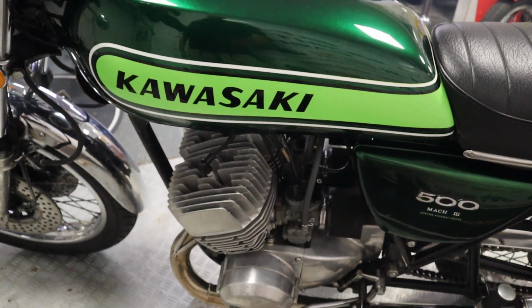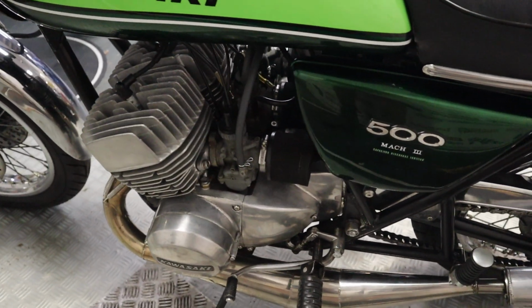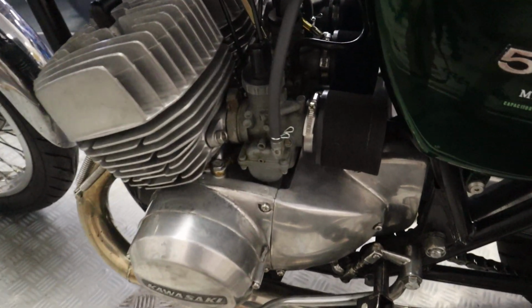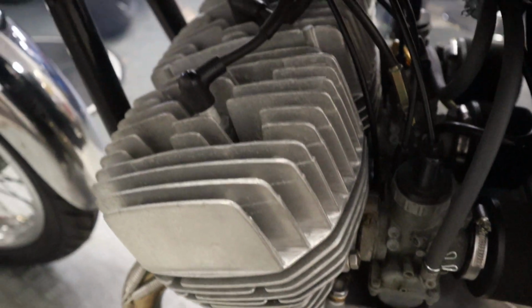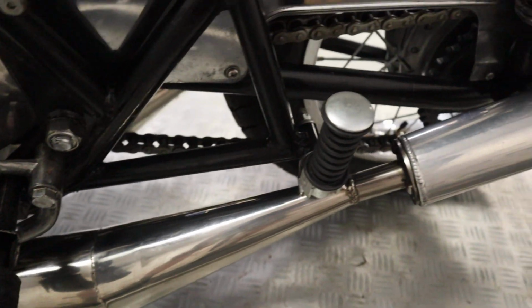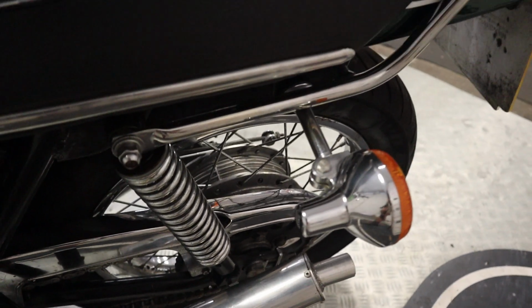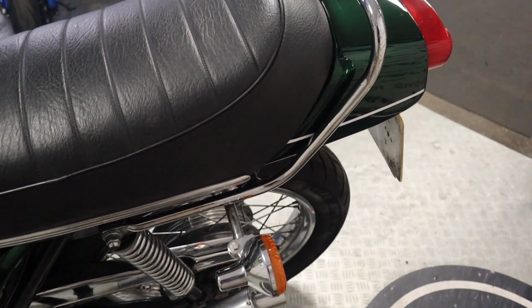Sorry for the voices in the background. They've all decided to talk quite loudly, so I can only apologise there. And again, this side, lovely and clean. It really is. They're giving directions in the background, so I can apologise.